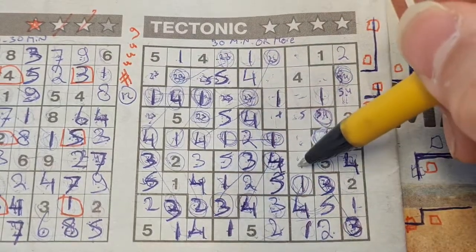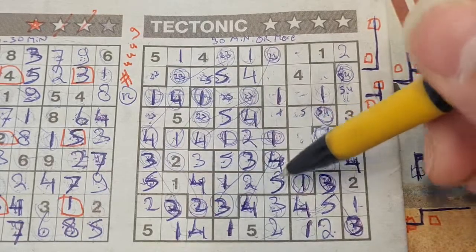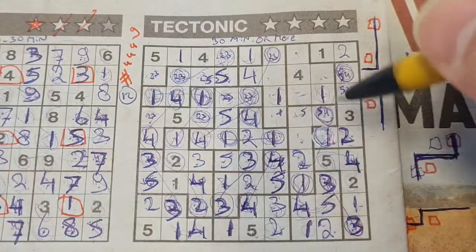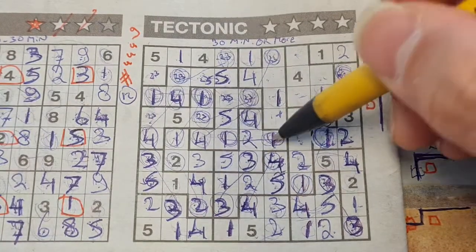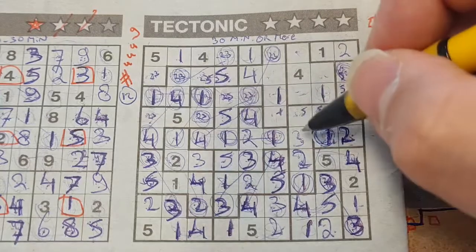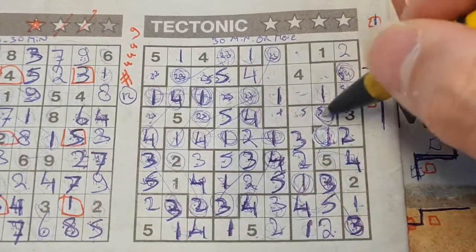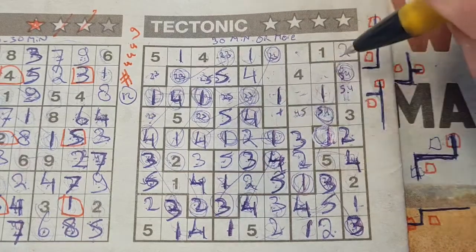2. I think this box should be a 2 because it can be 1, should be a 2, can it be 3, can it be 4, can it be 5? Yes, definitely 2. I think this box should be a 3 because it can be 1, can be 2, should be a 3, can it be 4, can it be 5? Yes, definitely a 3. Two numbers left in this L-shaped area, 5 and a 4, okay.